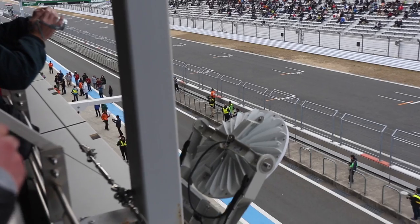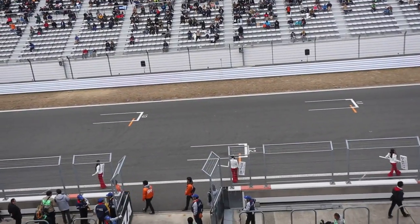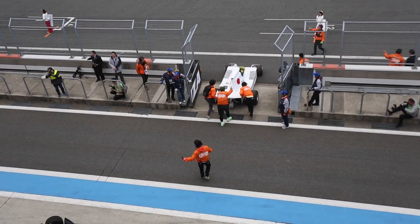Solid like 10 minutes or so. Not sure what it is because I don't speak Japanese that well. All these girls are coming out with signs, so obviously something's about to happen. Oh, isn't that? Old school Formula One cars.